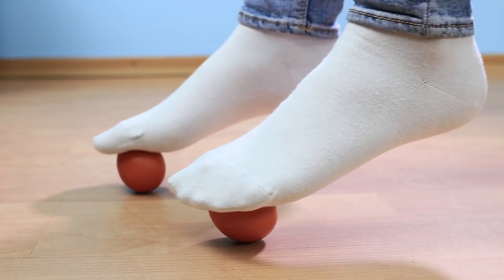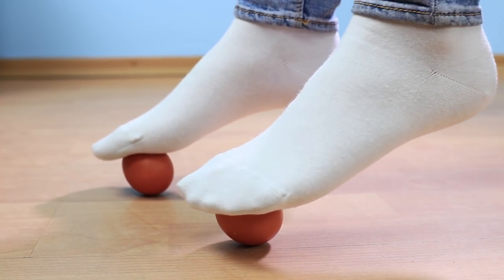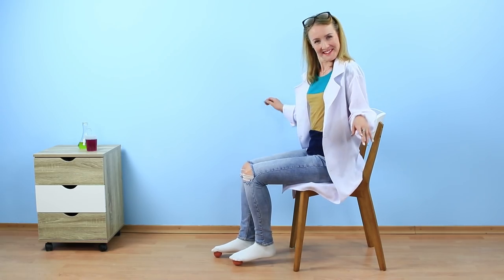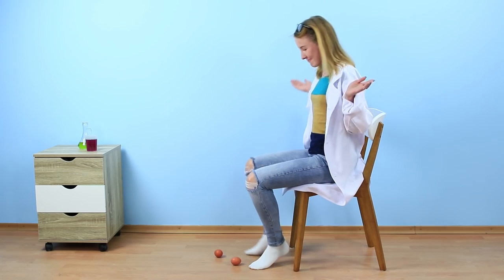I did it! Professor Adam is amazed about the results of the experiment. These eggs are very strong. They are so strong that you can stay on your tiptoes. Look, this eggshell can hold anything. It must be made out of titanium. Nope, Professor just sits on a chair. The experiment is over.